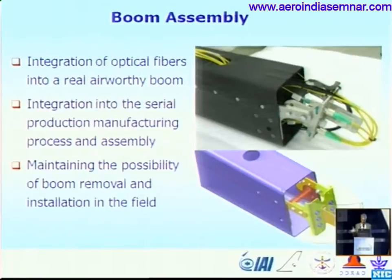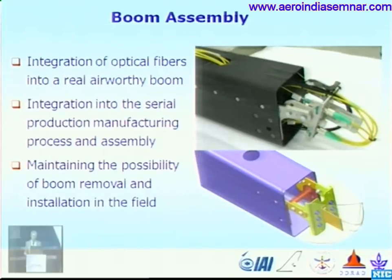Again, we're going to discuss the assembly. The main issue here was to introduce the optical fiber into a real production line boom and to sustain its airworthy capabilities, and to have a more real application of an SHM system, in view of the fact that this should be used in a regular UAV in its native environment condition.